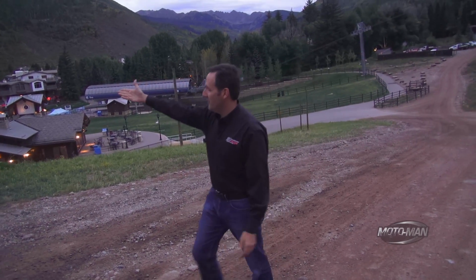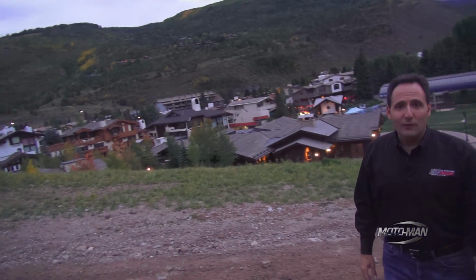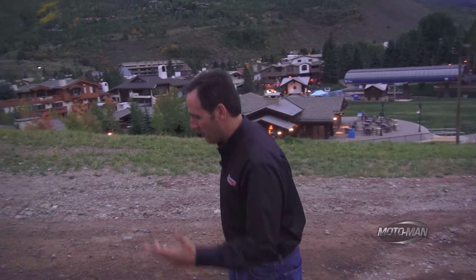Speaking of stunning, we're looking over the Vail Valley here. And I'm starting to lose my breath because we're high above sea level, people. I didn't do my run today.